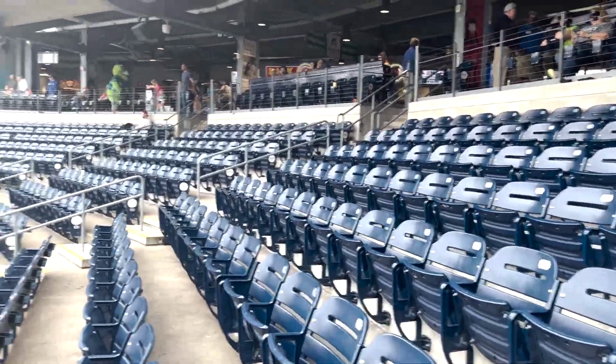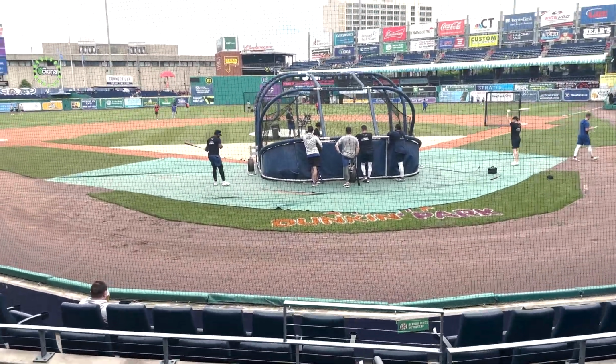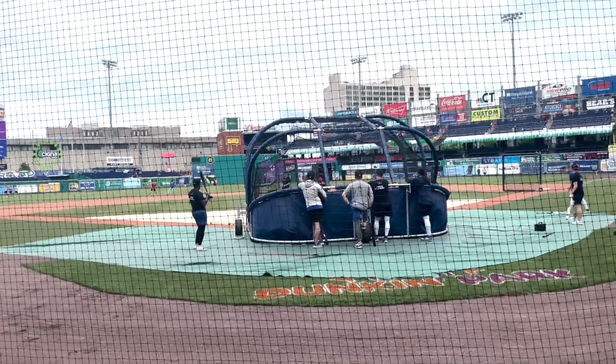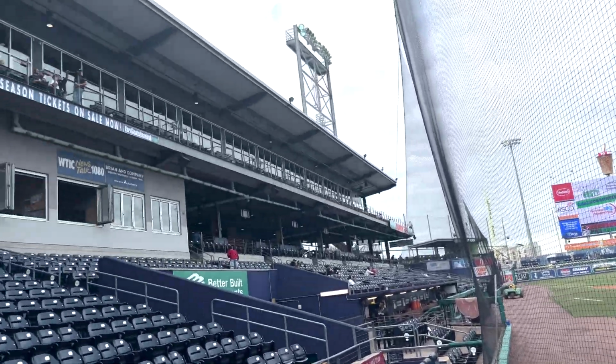Again, once you get this whole section, you can kind of walk all the way down to the field. New Hampshire Fisher Cats are batting right now. And yeah, so again, amazing ballpark to be at.